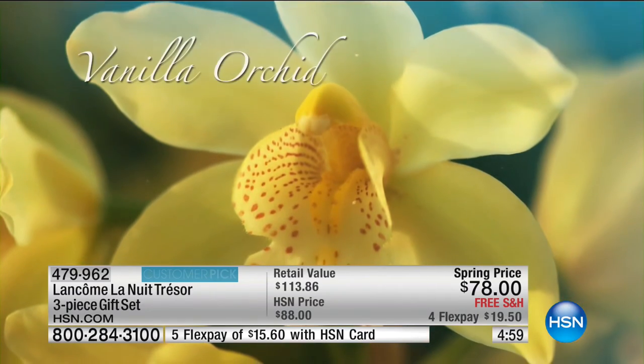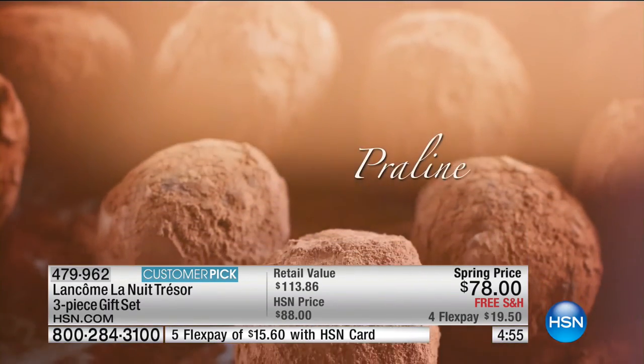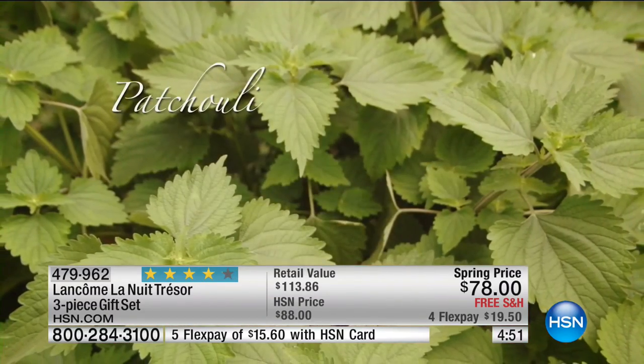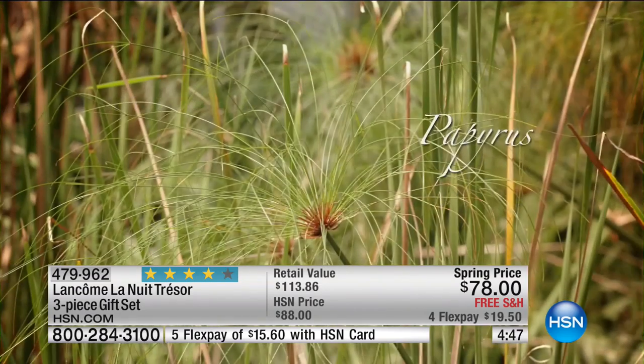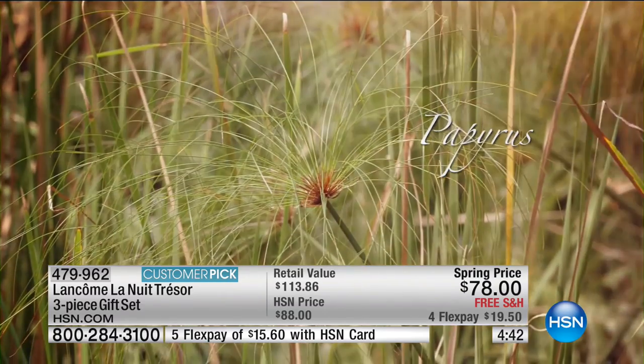Then we added vanilla orchid, which is the surprise note. Vanilla orchid, when it's on its own, is very cozy and clean as a floral scent, but we wrap that with praline. That's that yummy, delectable, delicious note. You and I talk about that's when people hug you just a little tighter. They nuzzle a little longer. They squeeze a little tighter. They linger a little longer. The hug lasts longer, yes.